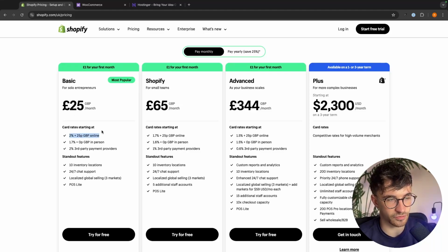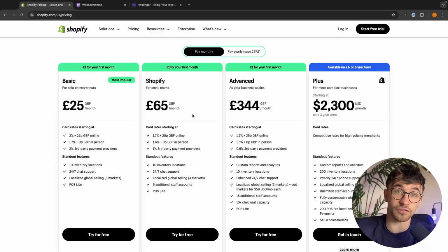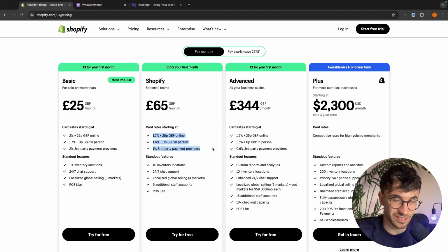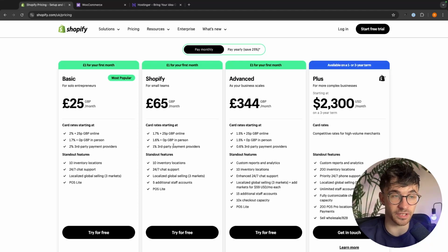The difference is the card rates. Card rates are the fee that you get charged every time you make a sale. These are going to drop right here. So it can actually become cheaper, when you are making a lot of money with your store, to upgrade, because you pay like £40 more, but these fees can go down and it can actually be cheaper. And then the second reason you would need to upgrade is for additional staff accounts. But aside from that, the features, the templates, they are all the same across all of these plans.